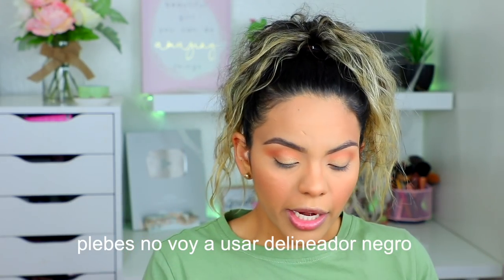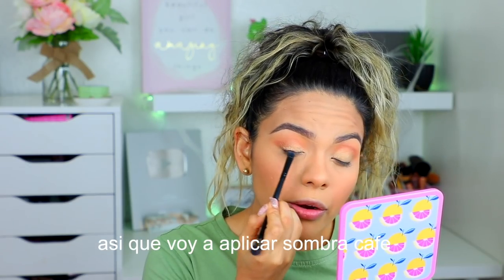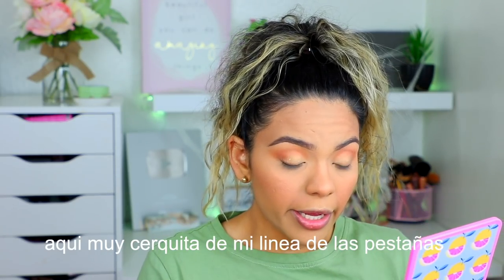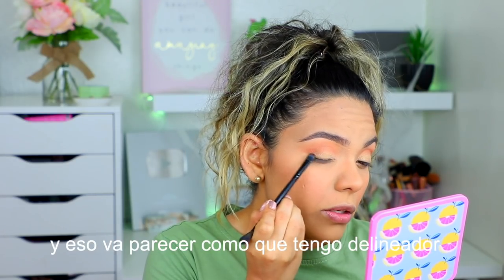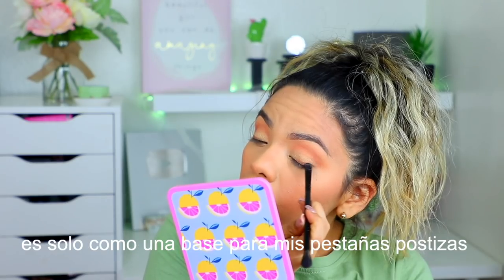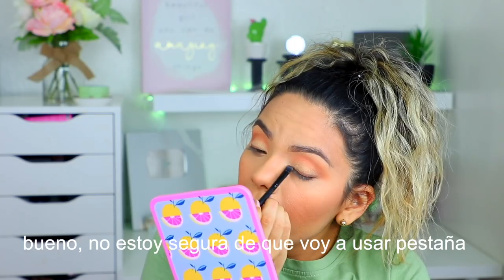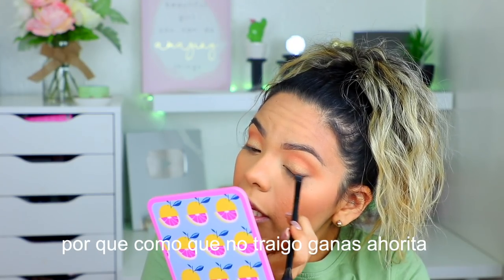Girls, I'm not gonna use any black eyeliner, so I'm going to apply brown eyeshadow here really close to my lash line, and that's gonna seem like I have an eyeliner. It's just for a base for my eyelashes. Well, I'm not sure if I'm going to wear fake eyelashes because I'm not feeling it right now.